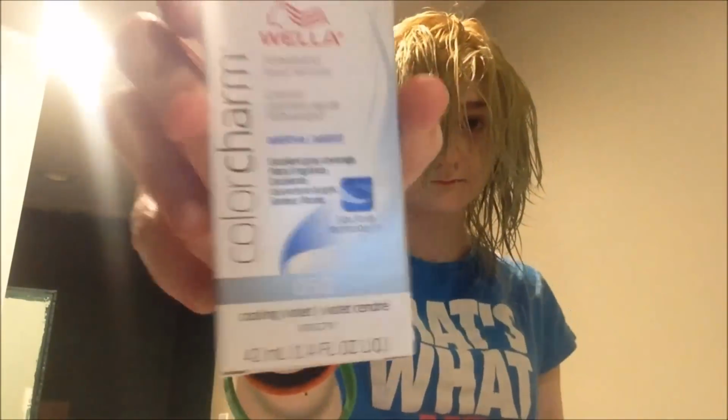And this is me toning it, and I couldn't get the lid off of my Wella T18 toner, also known as White Lady, or used to be known as White Lady. And then I put 5 capfuls of the Cooling Violet toner by Wella, and I mixed all that in with 4 ounces of 20 volume developer. And I really don't recommend putting a toner on your hair as soon as you're done bleaching your hair, because it makes your head tingle really bad, and yeah, it's not very comfortable.